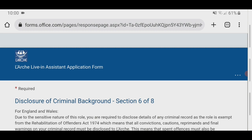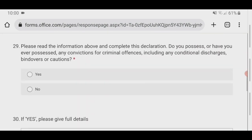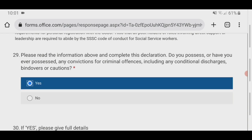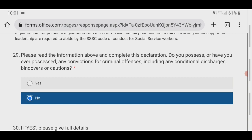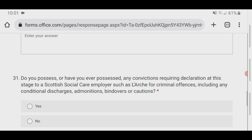All right, so we have gotten to disclosure of criminal background. Here, you might not have time to read everything. It's asking, please read the information below and above. Do you possess or have you ever possessed any conviction for criminal offenses? I clicked yes because I wanted to pay attention. It's a no, okay? In this section, all of the answers are no, no, no, no.